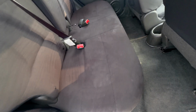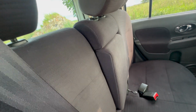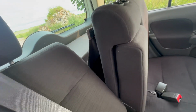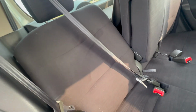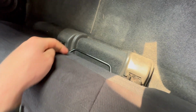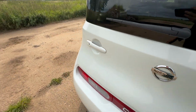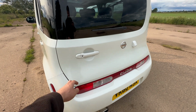The rear seat has what I've found to be typically Japanese. The Pajero that I've got has this, where you can adjust the angle of the rear seats. But interestingly, the whole bench slides, which gives more space in the boot.